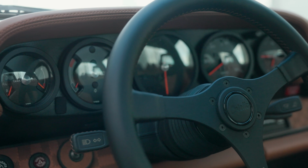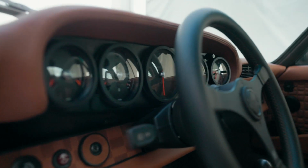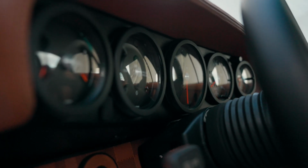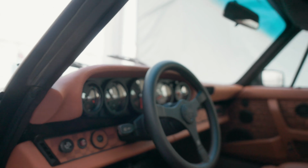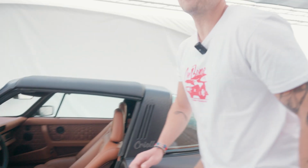Look at the bezels and spherical glasses. They're spherical, and the bezels are knurled on the side walls. They refer to classic vintage stopwatches from the 60s, 70s.